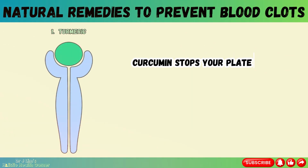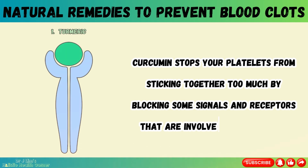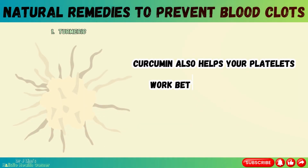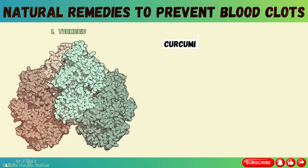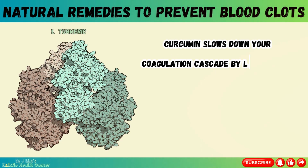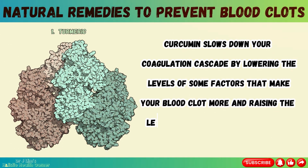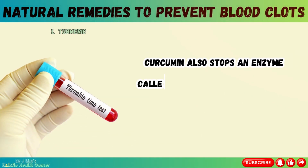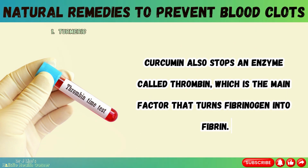Curcumin stops your platelets from sticking together too much by blocking some signals and receptors that are involved in this process. Curcumin also helps your platelets work better if you have low platelet levels due to some diseases. Curcumin slows down your coagulation cascade by lowering the levels of some factors that make your blood clot more and raising the levels of some factors that make your blood clot less. Curcumin also stops an enzyme called thrombin, which is the main factor that turns fibrinogen into fibrin.